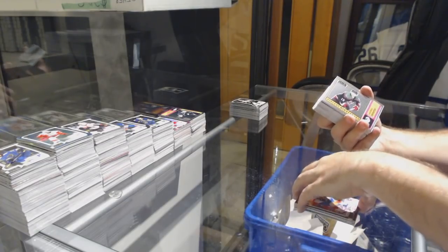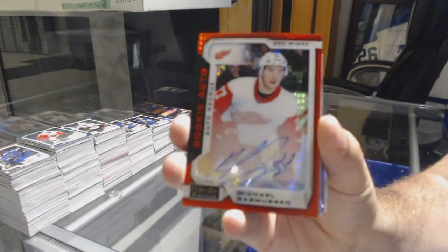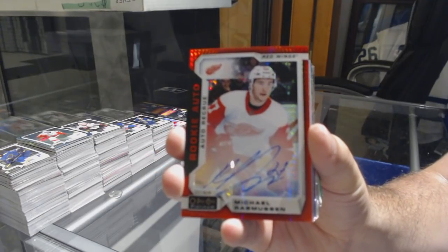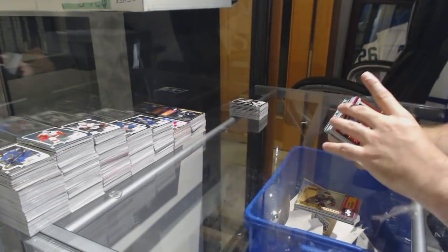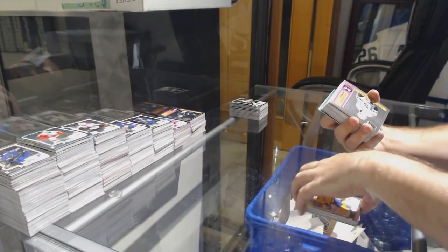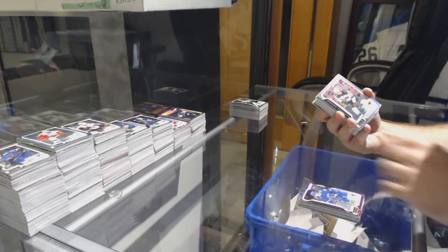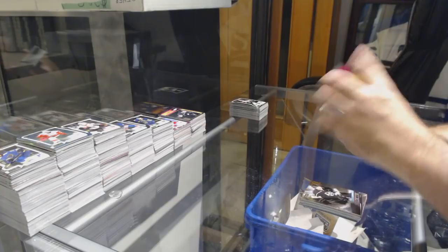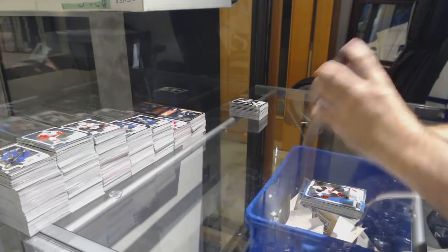Mike Hoffman, Violet Pixels, Retro Vinestroza, Michael Rasmussen, Red Prism Rookie Auto. Michael Rasmussen, number 2350. Kyle Turris, Rainbow. Connor Brinkley, Retro Rookie. Adam Gaudette, Violet Pixels, Rookie. Jordan Greenway, Rainbow Rookie. Kopitar, Net Magnets. Retro Rookie of Ryan Donato. Nico Hischier, Arctic Freeze. Net Magnets, Connor McDavid.